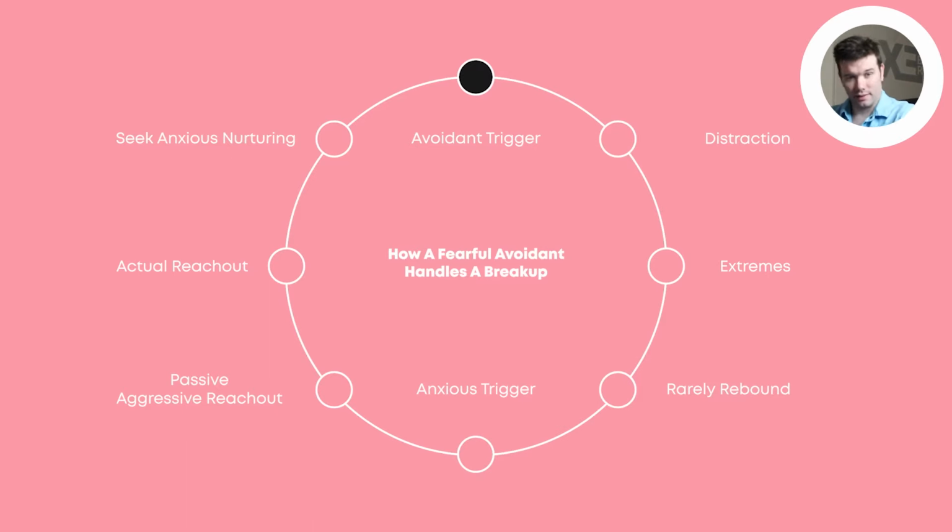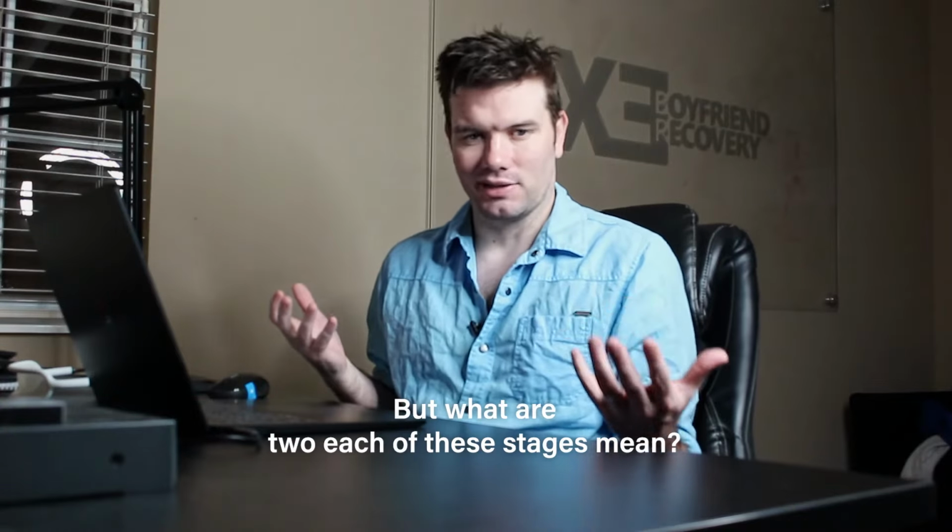You see, just like the death wheel, this has 8 specific stages. The avoidant side triggering, suppression through distraction, going to extremes, rarely rebounding, the anxious side getting triggered, passive-aggressive reach-outs, the actual reach-out, and the anxious nurturing stage. And then, of course, you go back to the top of the cycle again, and it can just revolve around and around from relationship to relationship. But what the heck do each of these stages mean?